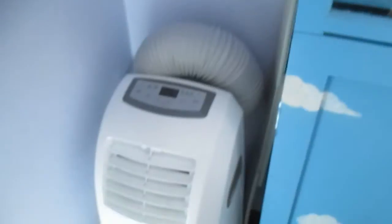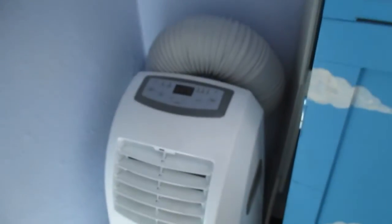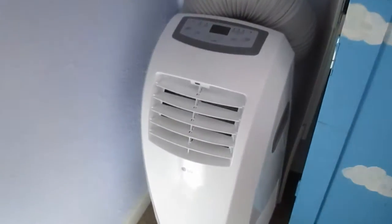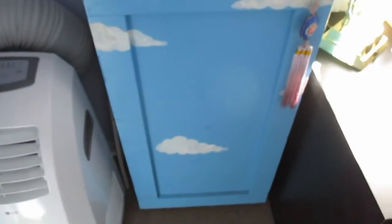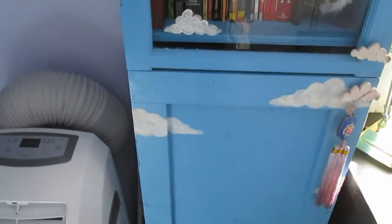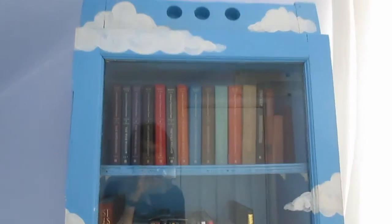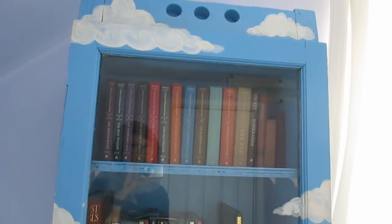Oh, we also have right here, that's an air conditioner, which is too heavy to just lug up and downstairs. But because I live upstairs, the insulation isn't super great, so I just keep that there. This bookcase here is actually a bookcase that my dad made me when I was very young, and I still really love it. It's made out of old window panes and some basic wood.